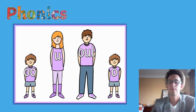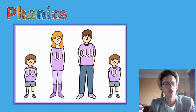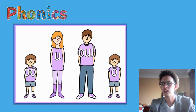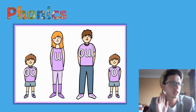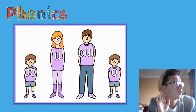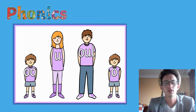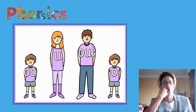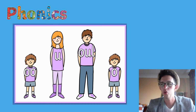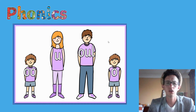There they are, and we might have seen some of the digraphs before, but they're new sound groups, they're new sound families. And this is the short sound. It's the sound. Can you make that sound? It's the sound, and all these make the sound.